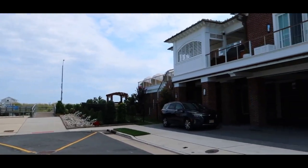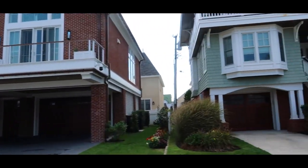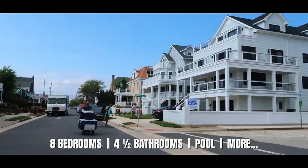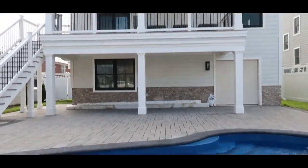Welcome to the Jersey Shore and Ventnor's prestigious St. Leonard's Tract. Today we have the ultimate in oceanfront living, a brand new 5,000 square foot luxury beach home, 8 bedrooms, 4.5 bathrooms, a pool, and so much more. If you're looking for a beach house or investment, or even just want to see what $3,949,000 will buy you at the beach, keep watching this tour of 109 South Cambridge.